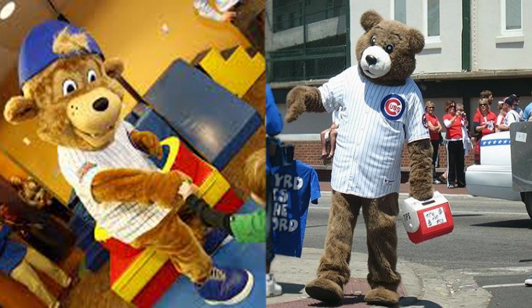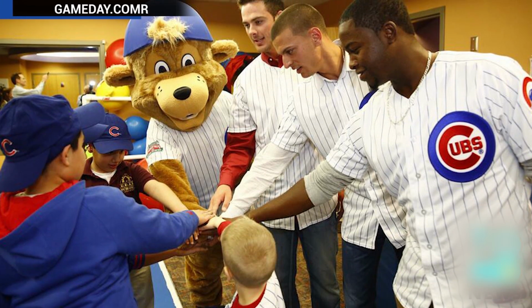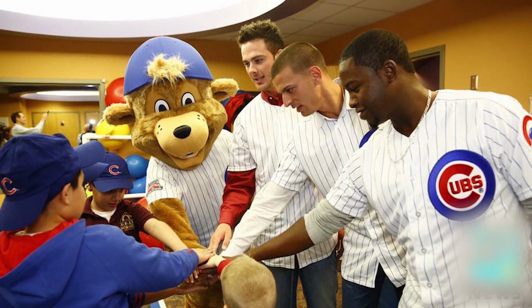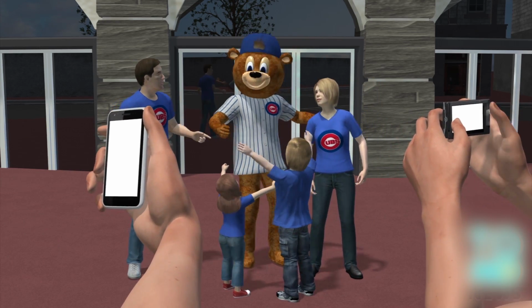The Chicago Cubs are hoping to shut down two men who they say are exploiting their team and their fans. Chicago Cubs sue fake mascot after complaints from fans. In a lawsuit filed on Friday, the team said John Paul Weir and Patrick Weir show up to games in a fake costume, misleading fans who are excited to meet the team's real mascot, Clark the Cub.